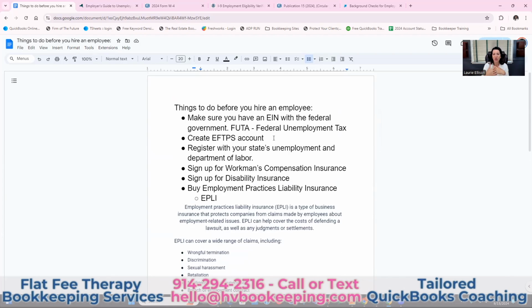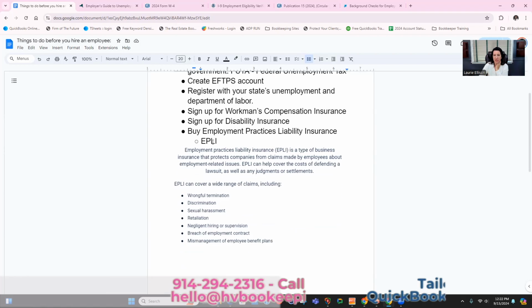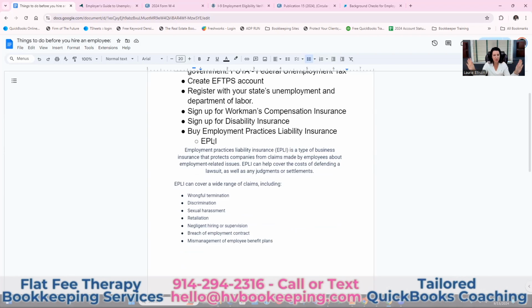So you've got to get all of this stuff set up before you can actually hire someone. You can't hire someone, and then that's when you're going to get those fines for not having the unemployment and the workers' comp, right? And the disability. And then you don't hire anyone if you're not willing to pay for the EPLI. That's, again, Laurie Ellison's opinion, but I really think you would thank me one day.